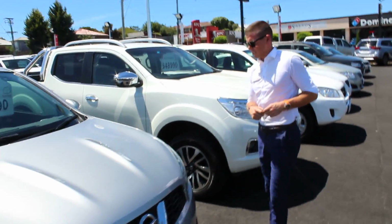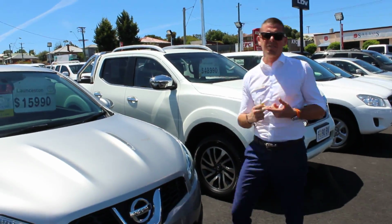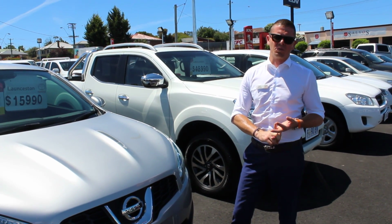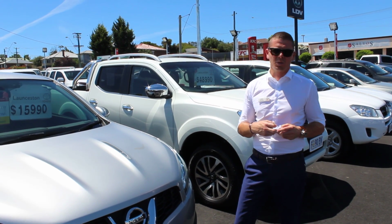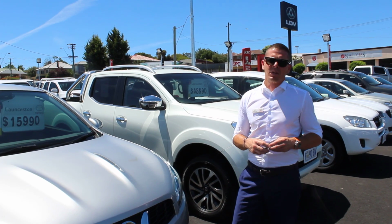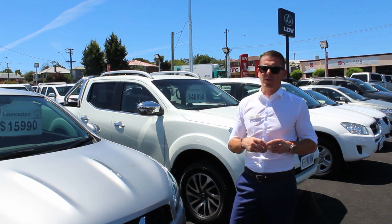Some of the features that this car has: it's got sat nav, also has a reverse camera, Bluetooth as well. Bluetooth system does work really well. Of course, it's got steering wheel controls and air conditioning, cruise control, all that sort of thing as well.